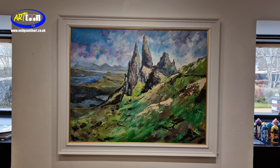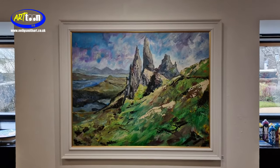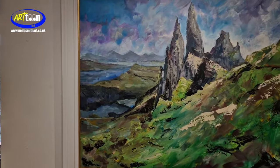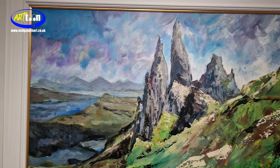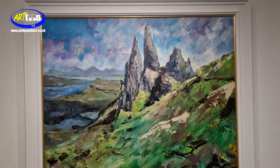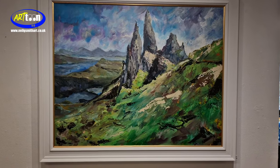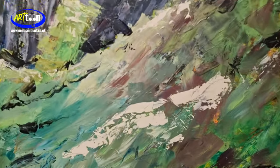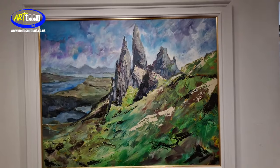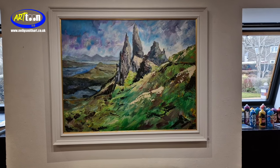Now this was a mess, this picture. I have exhibited this one before in a previous guise, but what I'd done was I repainted it, done a lot of work in the background with the mountains, the actual stacks as well. It's actually called Old Man Astor, as you know, but it's famous for its stacks. I repainted the foreground as well. Some of my signature marks with a palette knife. So, probably one of my favourite pictures now. I really like it, and I hope you do too.